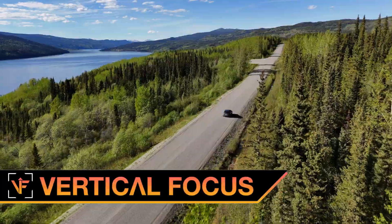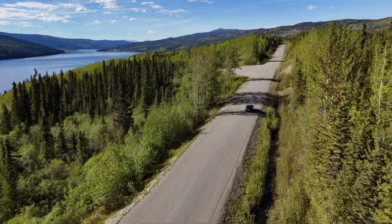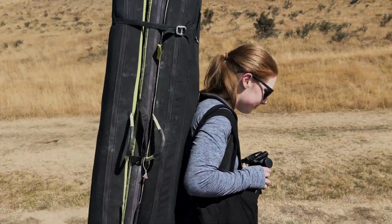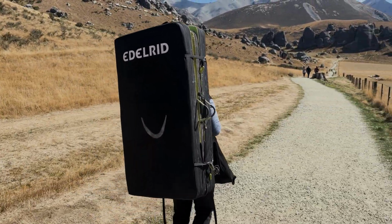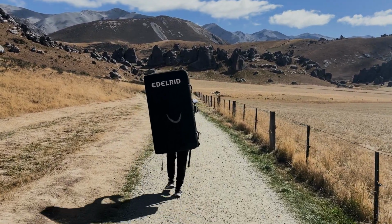Consider what items you can bring yourself and what items you could rent at the destination. For example, during our trip to Castle Hill, New Zealand, we found an option to rent crash pads that was way cheaper and more convenient than trying to fly with them. There's also other considerations besides weight.